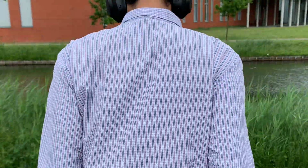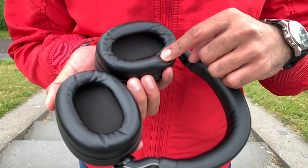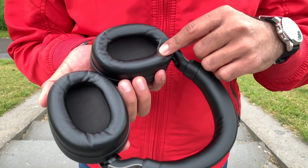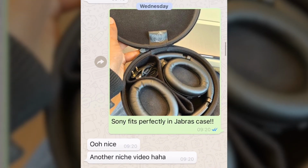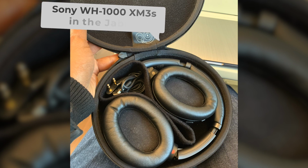We got our hands on the black version of the Jabras, and they blend in well with the Sony and Bose. And our jackets, and our hair, and our beard. Jabra has taken a lot of inspiration for its physical design from the Sony, the way the headphones fold, the ear pads, and the case. In fact, the Jabras fit perfectly well in the WH-1000XM3 case. We don't mind this approach, if it ain't broke, don't fix it.